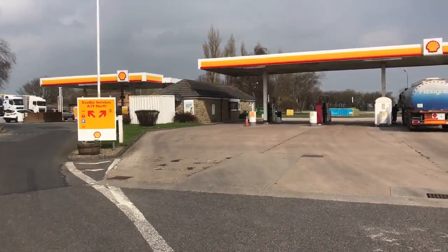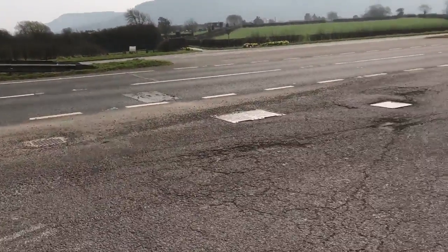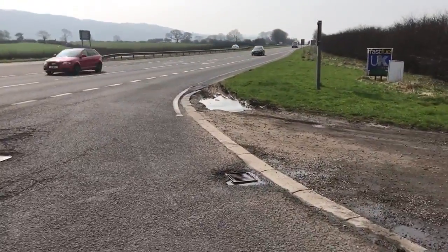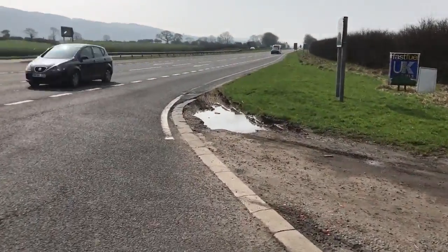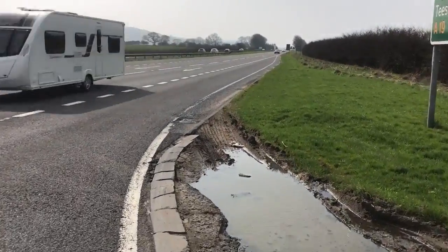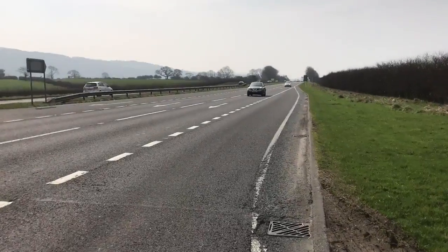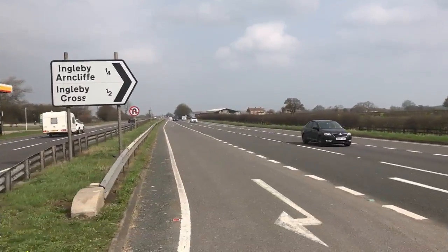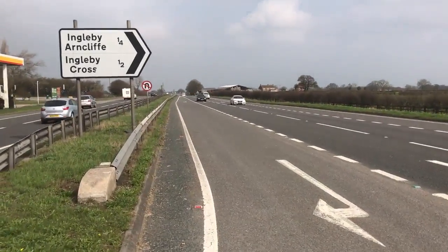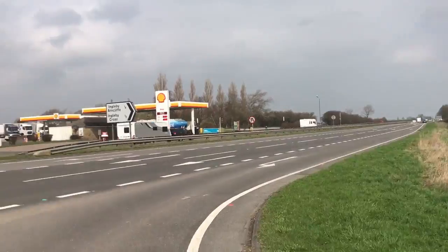So very kindly they filled up my water, so that's good. In fact, the A19 comes first, obviously, so I need to try and cross this road now. It's 11 o'clock on Sunday morning, and I need to find a little gap to get across. Here we go. On the other side as well. Should be okay now. There we go. Well, that wasn't too bad.